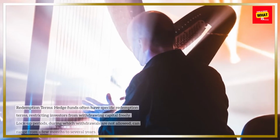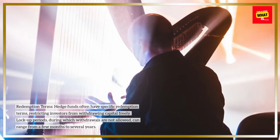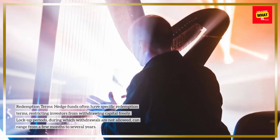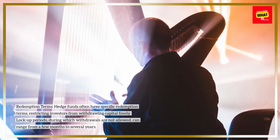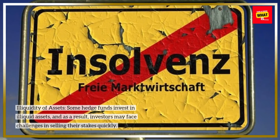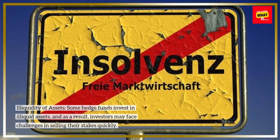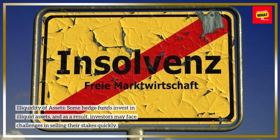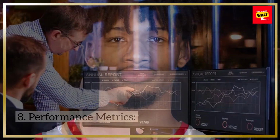7. Liquidity and lockup periods. Redemption terms. Hedge funds often have specific redemption terms, restricting investors from withdrawing capital freely. Lockup periods, during which withdrawals are not allowed, can range from a few months to several years. Illiquidity of assets. Some hedge funds invest in illiquid assets, and as a result, investors may face challenges in selling their stakes quickly.